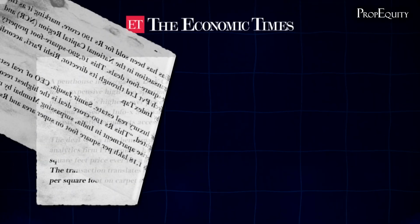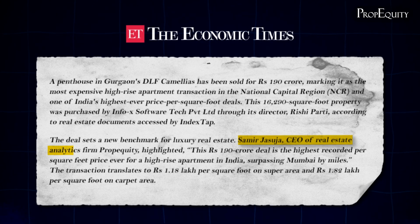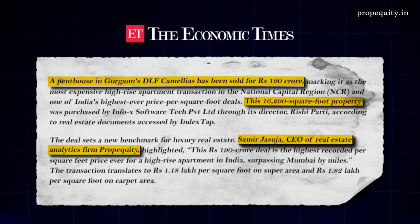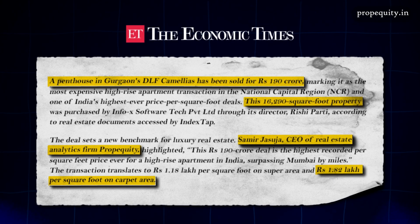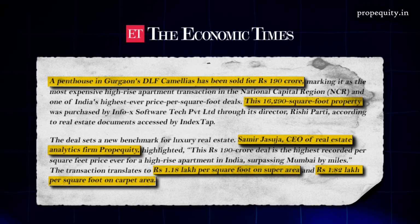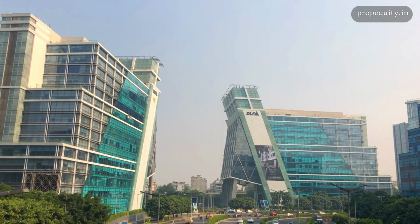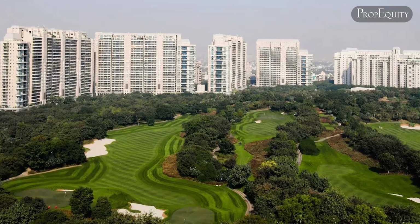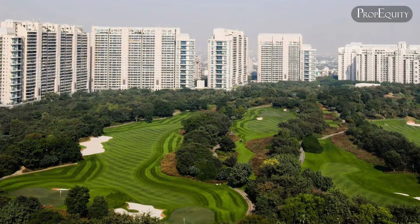History has been created in the real estate space recently. One, because an ultra luxury, approximately 16,000 square feet apartment in DLF Camellias, Gurgaon was sold for a whopping 190 crores. That's approximately 1,80,000 rupees a square foot on carpet area and 1,20,000 rupees a square foot on super area, making it the most expensive per square foot single apartment deal in India. And two, because of this, Gurgaon has recorded the most expensive transaction in residential real estate in India, replacing Mumbai.